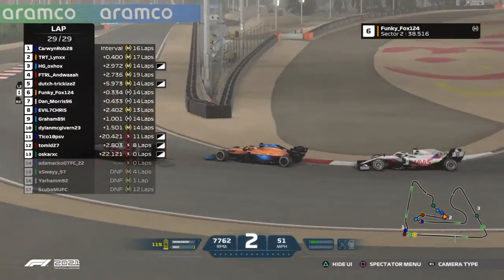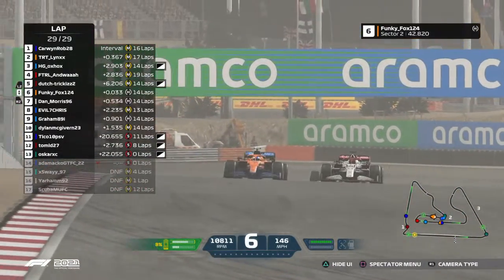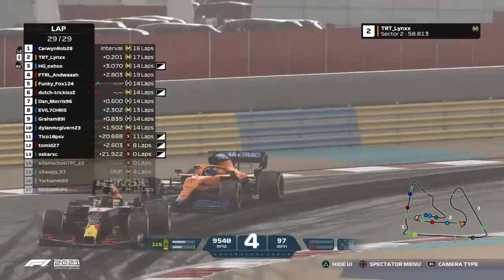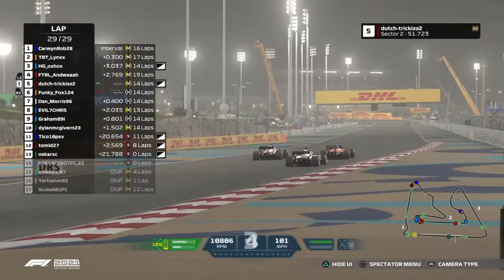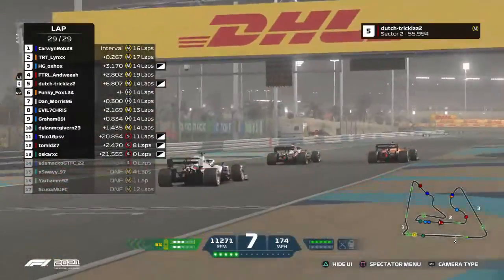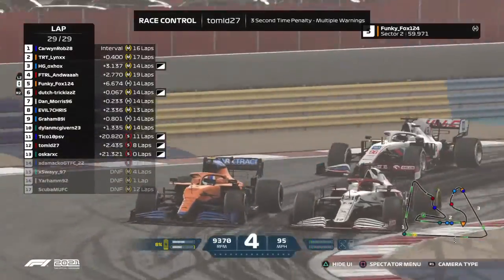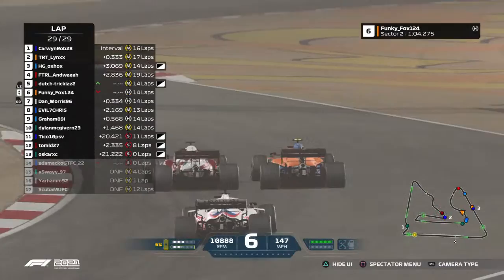Not close enough. Got to try and switch back, get the power down. Still side by side, no change for the lead meanwhile. Lynx is close but not close enough. These two continue to chase places. Contact at the bottom corner. Funky Fox with the DRS is going to try and go around the outside. Both of them on the ERS button, and Funky Fox, no, Dutch holds the inside. Funky Fox is going to try and hang it around the outside.